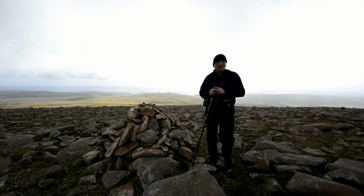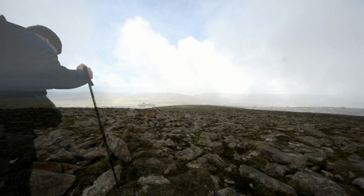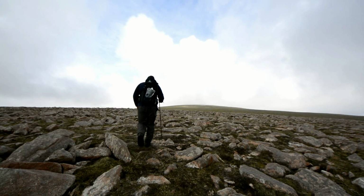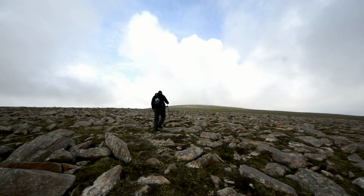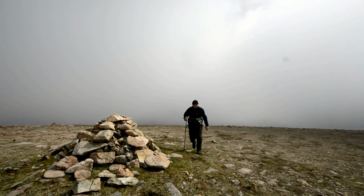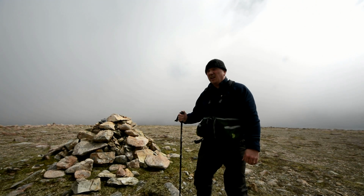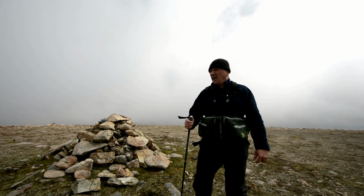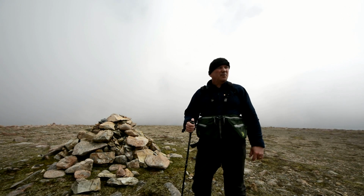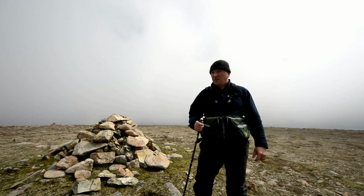Field, 294 metres, and onwards to Midfield. So this is Midfield, 388 metres, so not that high, but it looks a lot higher in the landscape it's in.